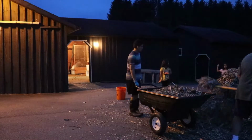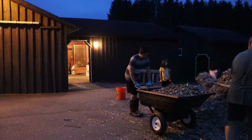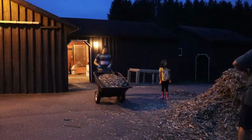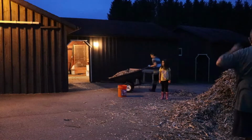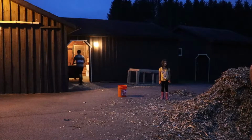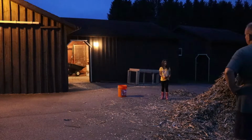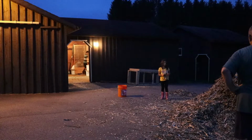Yeah, it's far away right now. I saw one earlier, but there was no thunder. That means it's gonna rain soon. No, not until about 11 o'clock. So we have lots of time then. Yeah. But if we don't finish it, we have to finish it tomorrow. It's gonna rain, it's gonna all be wet.